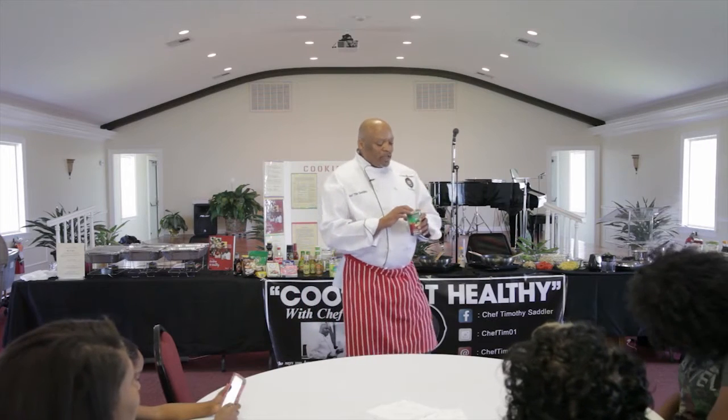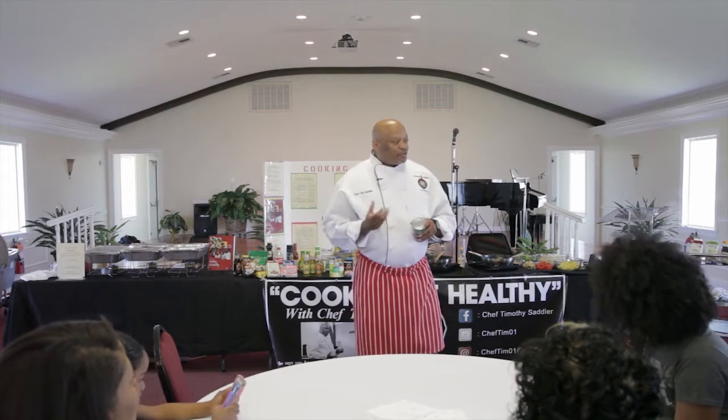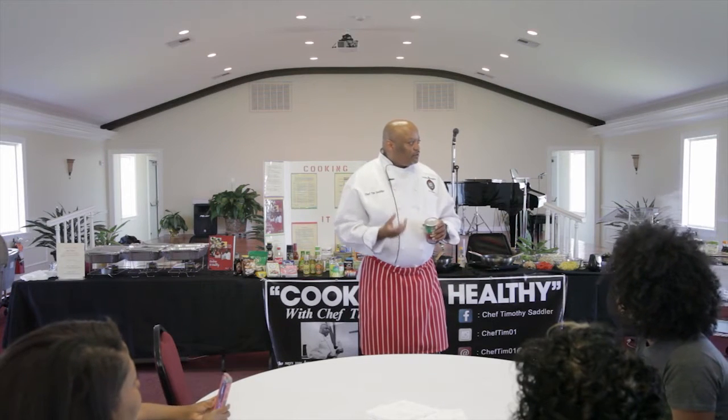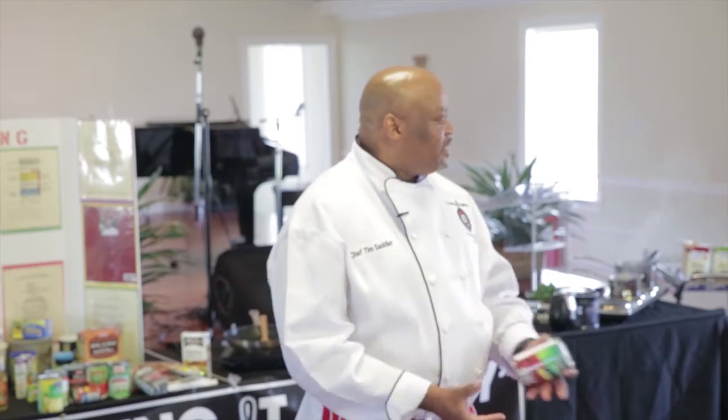So what you do, you pop the top, drain the juices in the pot. You heat that juice, leave the canned goods in the can. You season that juice how you want your vegetable to taste. Once you get the taste you want, then you reduce the heat, add your canned vegetables, and let them sit in there for 5 minutes. And it soaks up the flavor.